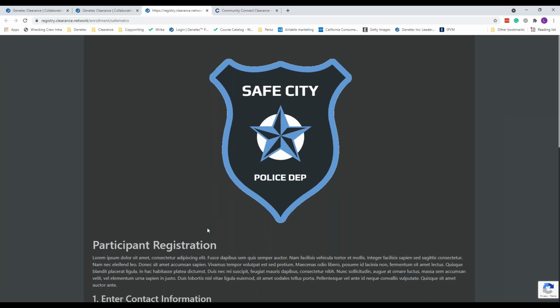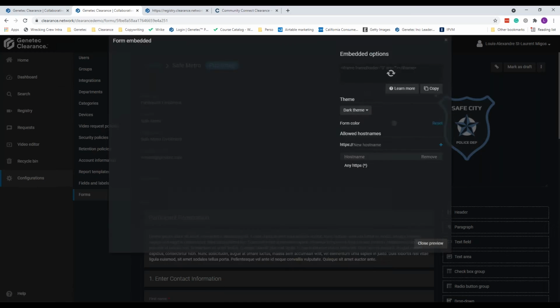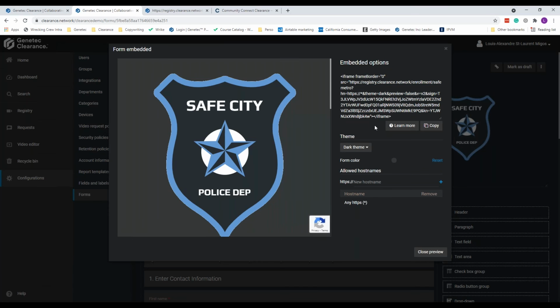So to support that, we also provide the option. Let me go back to the menu here. We also provide the option to generate an iframe for this form so that it can be embedded on a website. So this is something that can be brought to any web development team. I click on the embedded here. You'll see that it generates the code that can be brought to any web development team, which they would then take and embed into the code of an existing website, so that the form could appear with any of the other information that you might want to communicate.